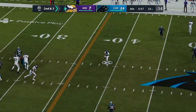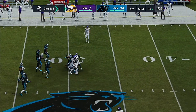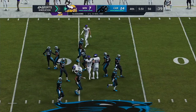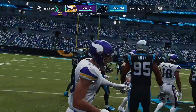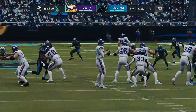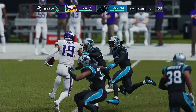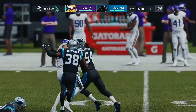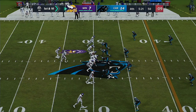From the gun, here's Cousins. Open here, Adam Thielen. And he'll be stopped right at midfield. The catch and run, good for 18 and a first down. That's just his second catch of the game. They wanted to keep him silent. They have kept him silent. Defensive football 101. Don't let the best player on offense beat you. Take him out of the game, and they've done a great job of doing that.